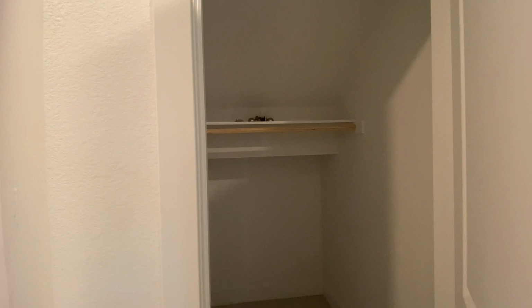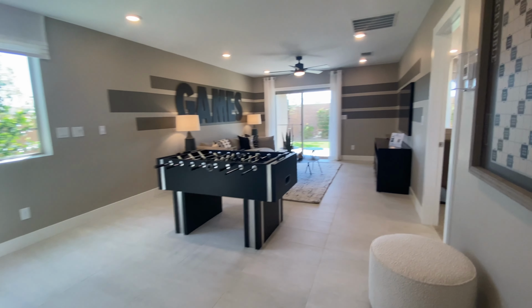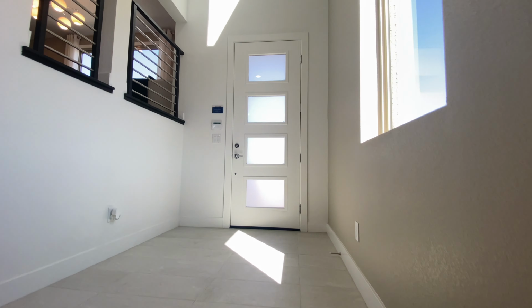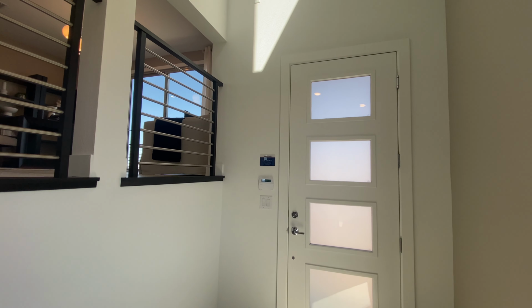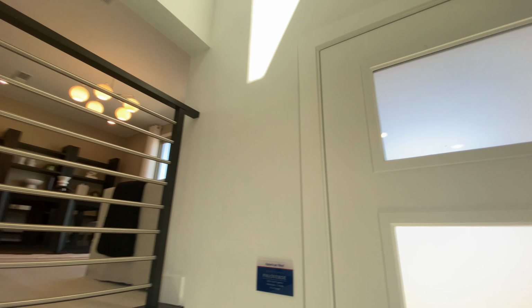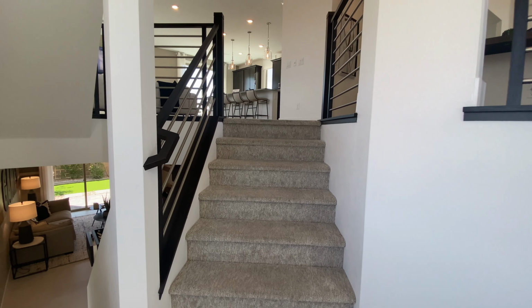Closet. There we go. I'm sure this is locked. Yeah, that's the garage. So these should have tankless water heaters inside the garages. All right. I don't know if I ever forgot to show that. Get back to it. Oops. All right.